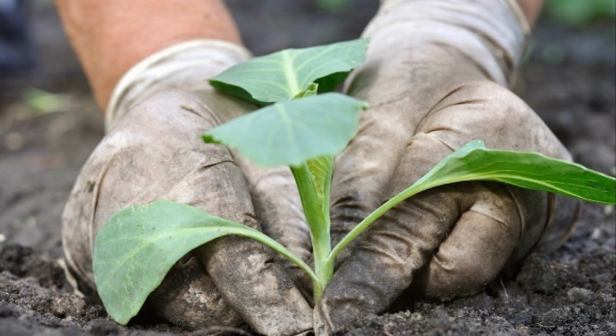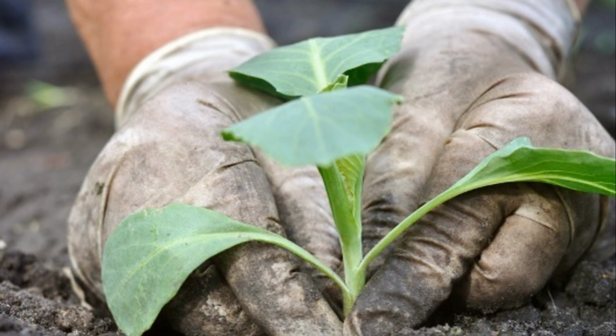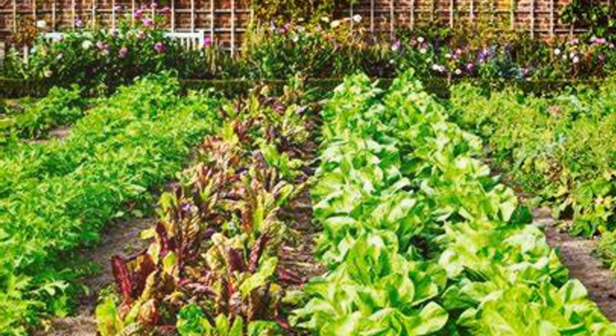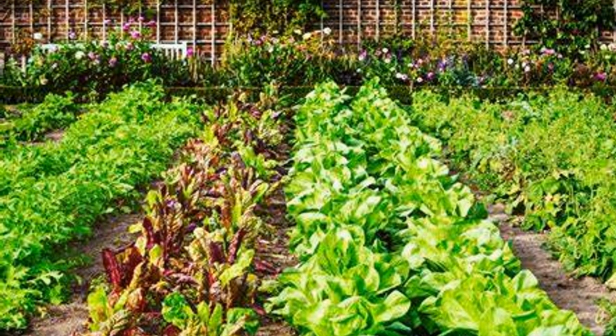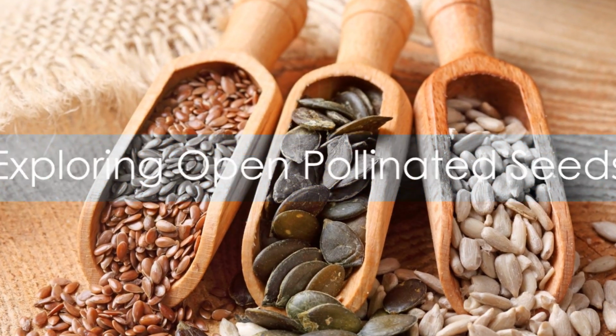However, it's worth noting that the offspring of hybrid seeds are often sterile or don't carry the same desirable traits. If they are sterile, there is no point in saving the seeds as they will not grow. Also, the flavor of the fruit from a hybrid seed is likely to be different than the plant it came from. Let's turn now to open pollinated seeds.